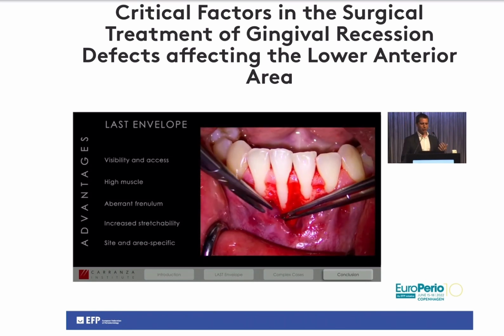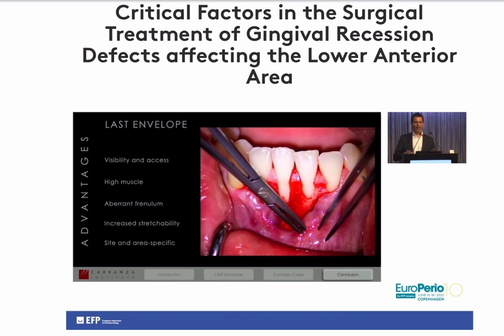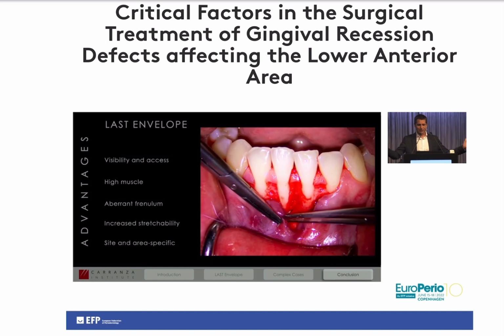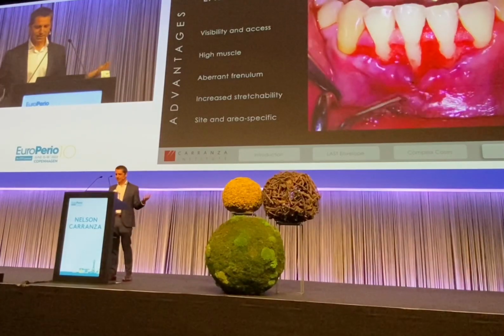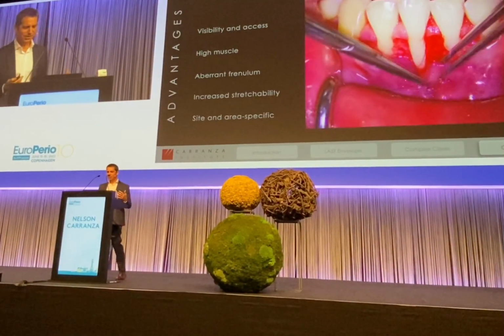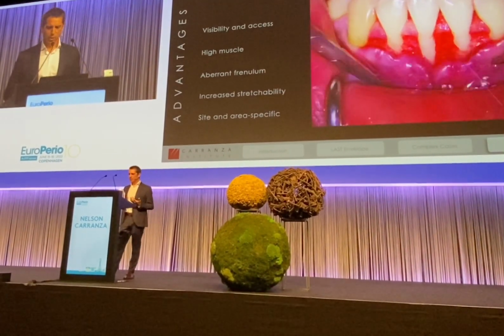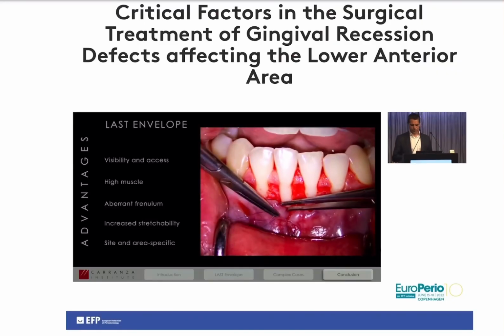And again, as I talked before, you can use the site-specific approach or an area-specific approach. It's just a matter of how big your flap is and how big your graft is. So here we see how we are closing the recession. This is a different case. This is more like an area-specific approach where we're going to be treating 3 teeth instead of just 1 or 2.